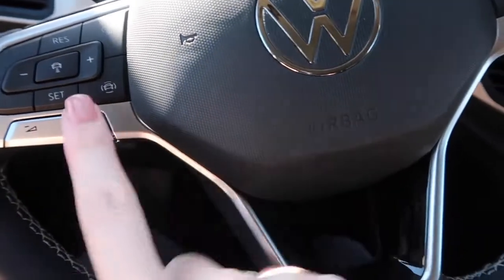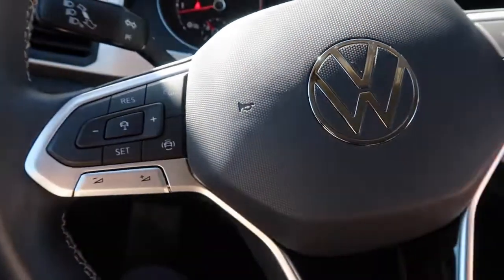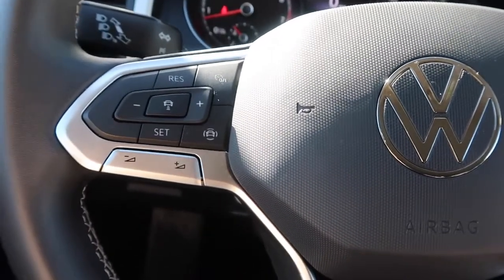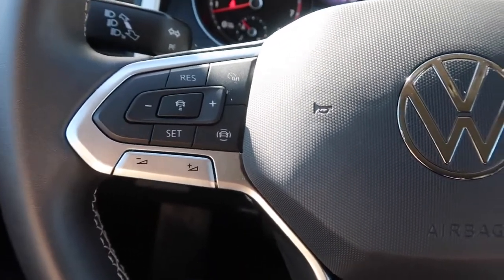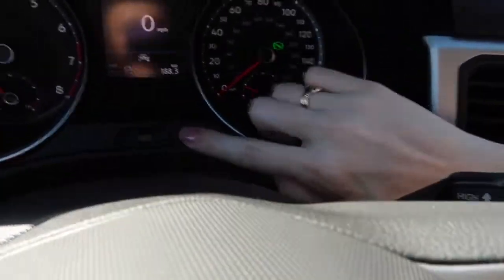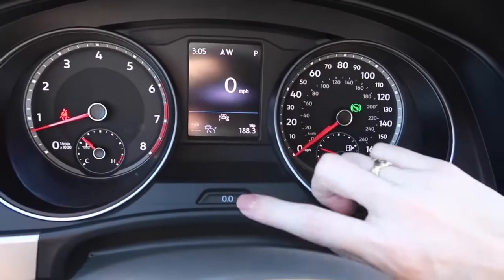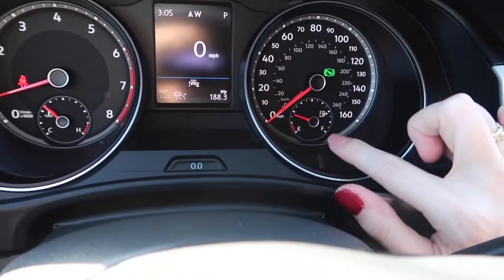I haven't had a chance to play with all of these, but this is just your normal settings of the car. You want to see your tires, you want to see your mileage, all that stuff. Can change my trip right here. This has 88.3. Actually, I'm going to leave that on because I was trying to see how long.